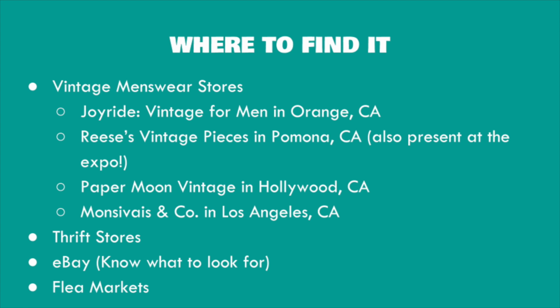There's Reese's Vintage Pieces. He is actually here at the Expo, so go check him out. He's got one of the largest collections of vintage suits, dress shirts, and ties outside of a costuming warehouse. It's literally his whole garage filled with vintage. Yep. There's a couple in LA. There's Paper Moon Vintage, which is the first place I went to back in 2013. First vintage store I ever went to.